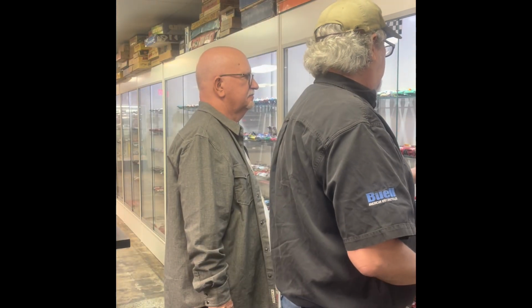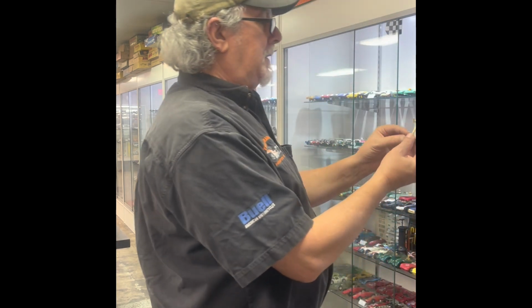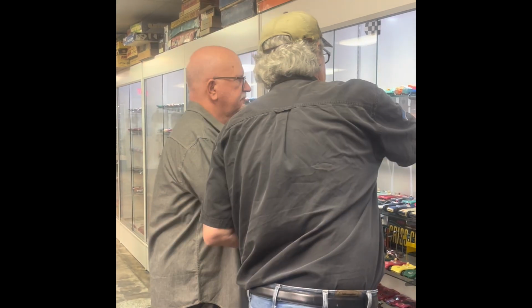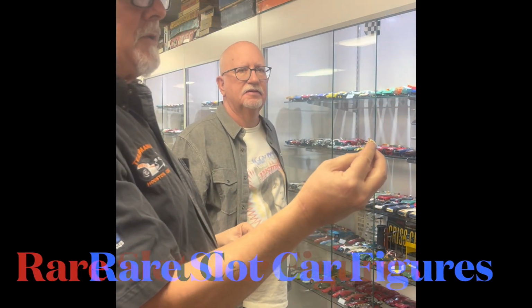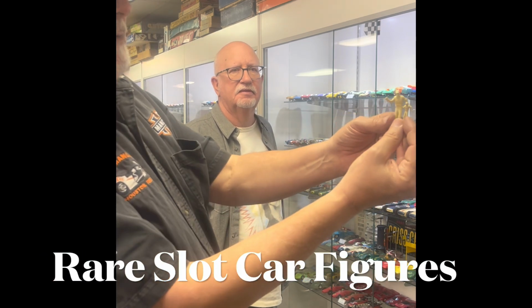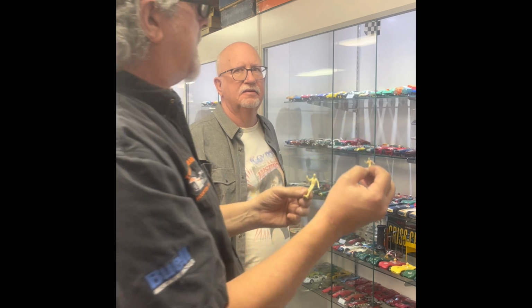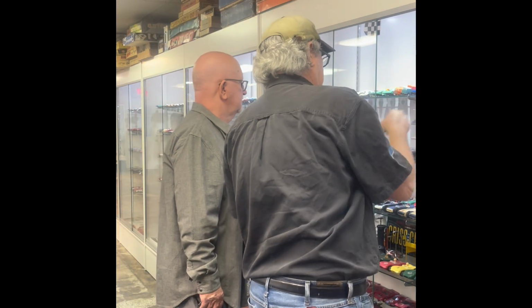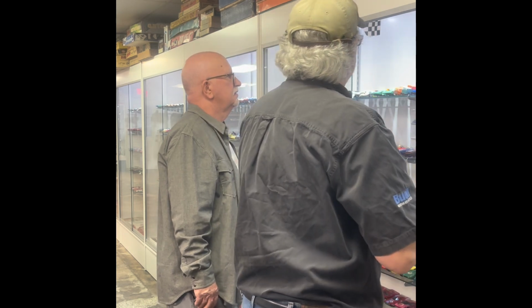Nobody really knows. Now, a lot of y'all are probably familiar with the Marx figures. They came in some of the sets. They're not too hard to get. But here are the rare ones. They also, and most people don't even know this, made them in HO. So it's the same figure in HO. The HO figures are extremely difficult to get.